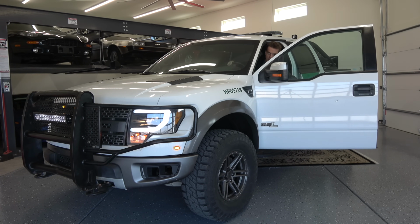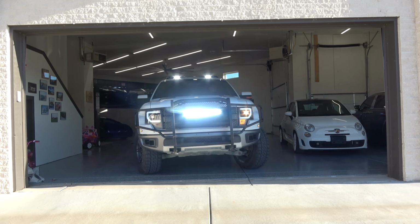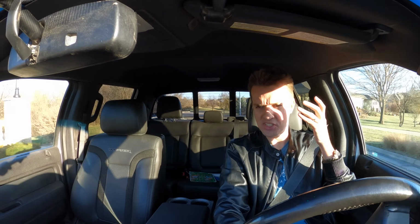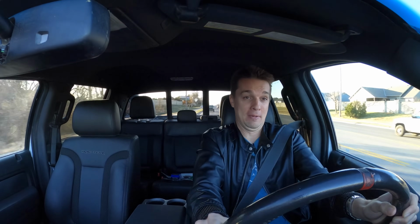Big V8. This Raptor's classic KISS method, keep it simple, stupid method of building a car, it just works. And the longer this thing works as intended, the better it is for the environment. Well, that's quite an engine. Probably getting negative 20 mpg right now, but whatever.